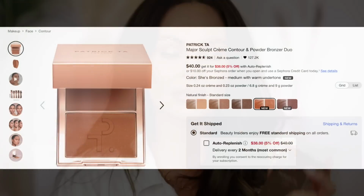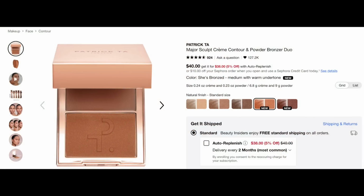But yeah, okay, let's talk about this new shade from Patrick Ta. Now, let me just tell you guys, I am so happy that he launched this shade because I reviewed the Patrick Ta, let's see, these are called the Cream Contour and Powder Bronzer Duos. And the 2 shades that I had just did not look good. The contour was way too gray for me and it did not look very natural and I just never used it. So when he launched this new shade, which is called She's Bronzed.